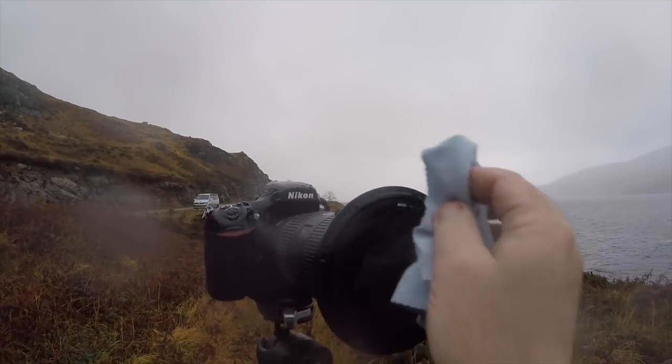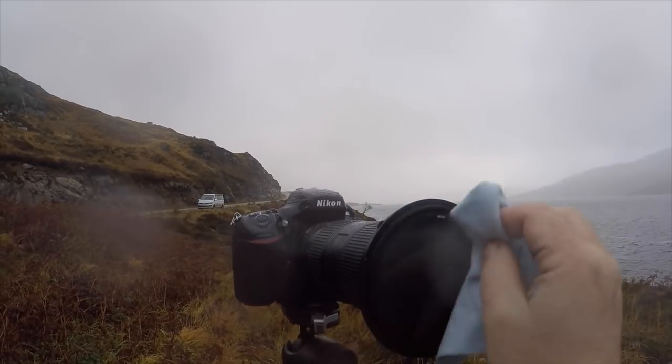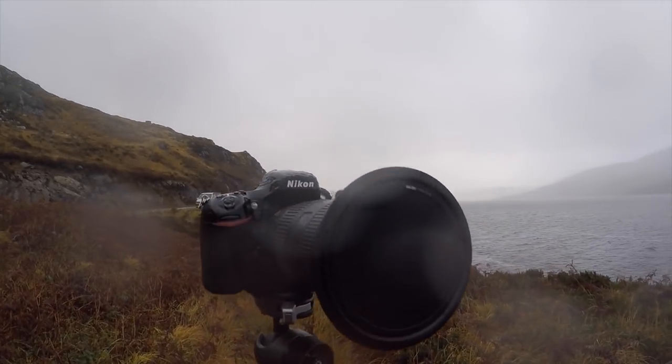I do get a few comments to say, well, do you not put your camera in a plastic bag? No, I don't. It's weatherproof. As Forrest Gump said, give you a wipe. You might have been a bit soft. As Forrest Gump says, that's all I have to say about that.